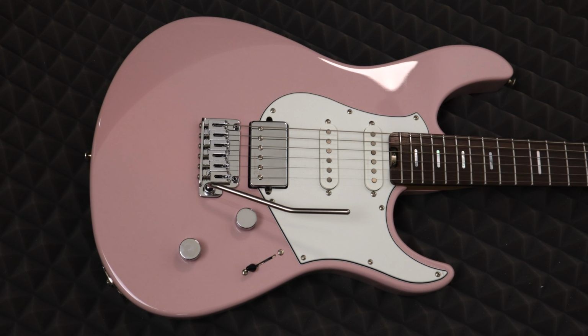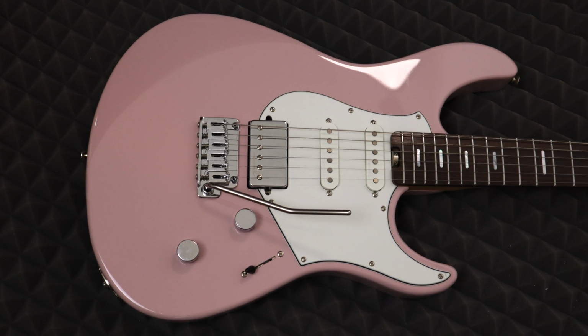The 2024 Yamaha Pacifica Standard Plus is an excellent guitar, and I personally think it's a great take on a modern-leaning HSS Stratocaster type of instrument. It's versatile, it feels great, it plays really well, it looks fantastic too, especially in this ash pink finish, and you've got these awesome Rupert Neve co-designed pickups as well, so it's a really great instrument.